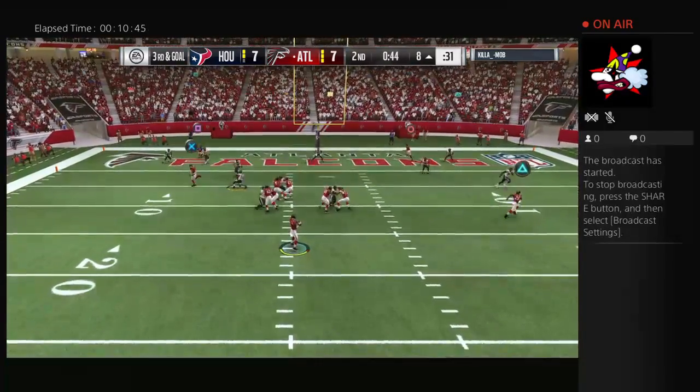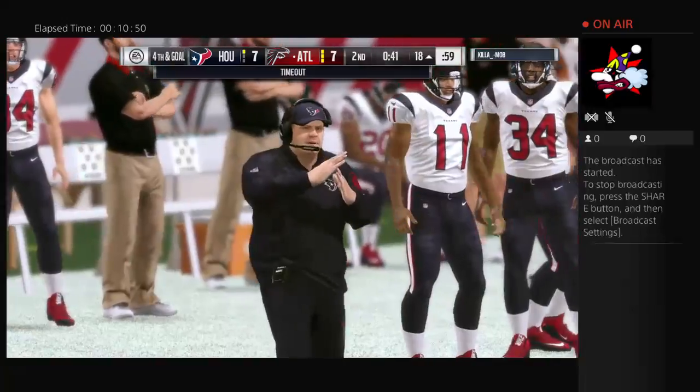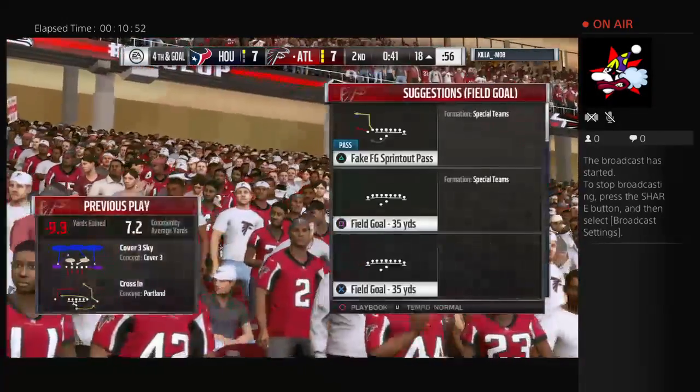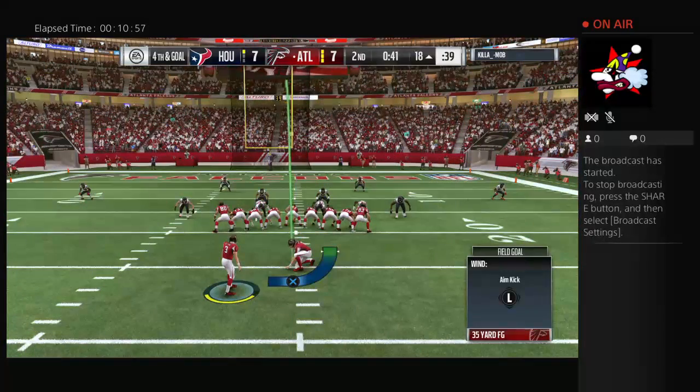On 3rd and goal, Ryan, under pressure, and the Texans able to get in there for the sack. Whitney, merciless, in there to drop him for a loss of 10. And it'll be 4th and long.